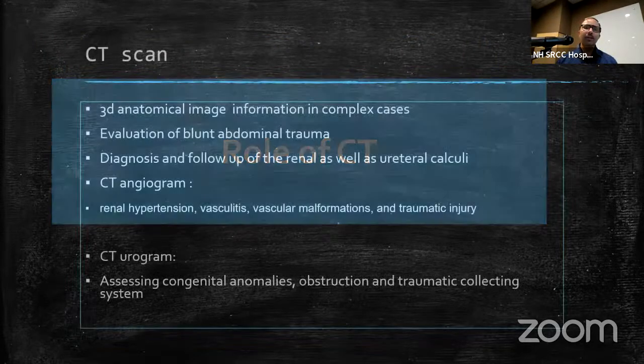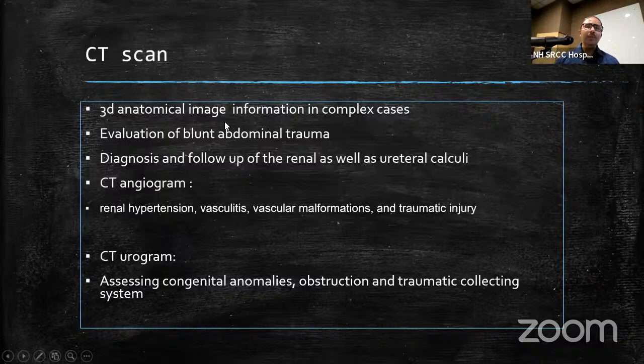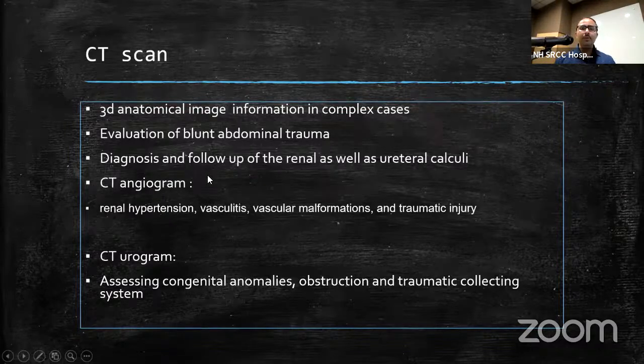What is the role of CT? CT is useful because it will give you 3D anatomical information. It is definitely useful for blunt abdominal trauma, in which we want to grade the severity of the trauma to the urinary system. It will be useful for the detection as well as follow-up of ureteral calculi. And CT has two kinds of studies. One is CT angiogram and one is CT urogram.